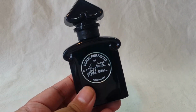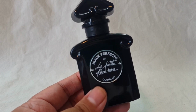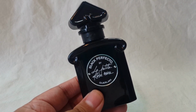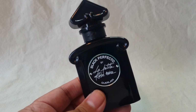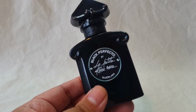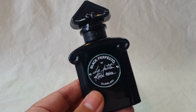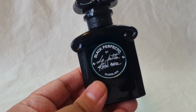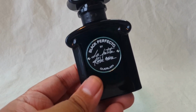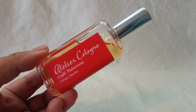I'm not really sure. Maybe sometimes I like to put myself in different shoes for the day depending on which fragrance I wear. I don't know. Am I alone on this? I do that sometimes with certain fragrances, and this is the chic biker chick kind of scent for me anyways. Next up we have a fragrance from the house of Atelier Cologne, and this one's called Cafe Tuberosa.